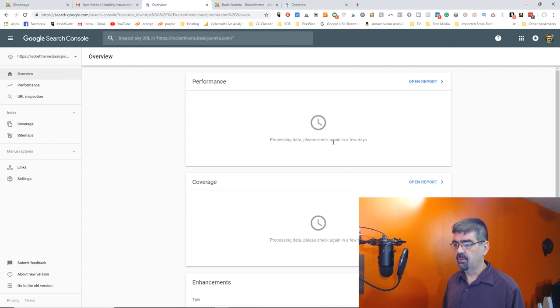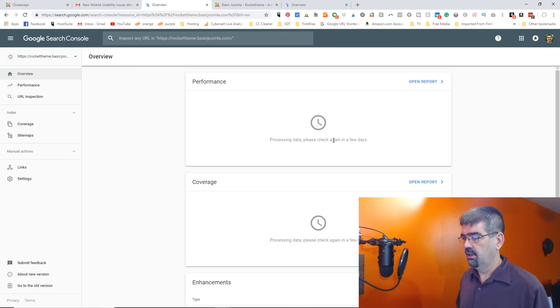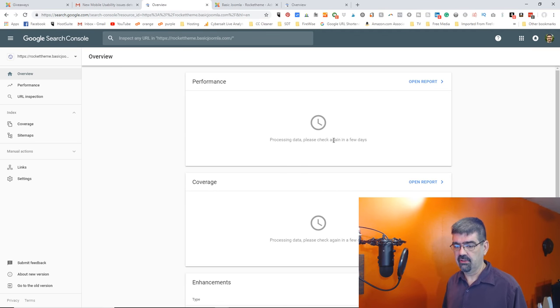Now here you see it says processing data, please check again in a few days. There probably wouldn't be any search results for this particular site anyways. Anyways, you would come back in a couple days and see whether it's just collecting since you added the site or else it's showing you all stuff from the past.